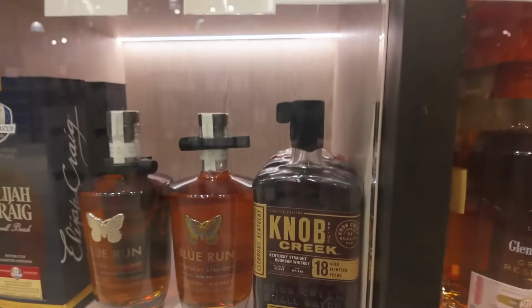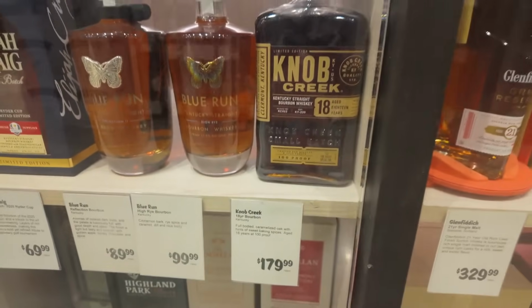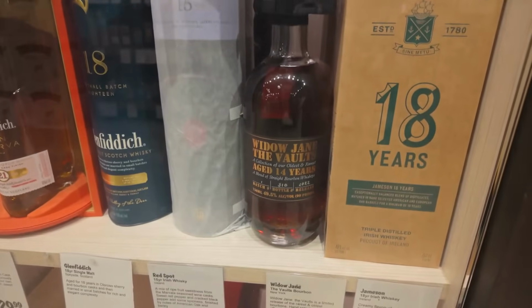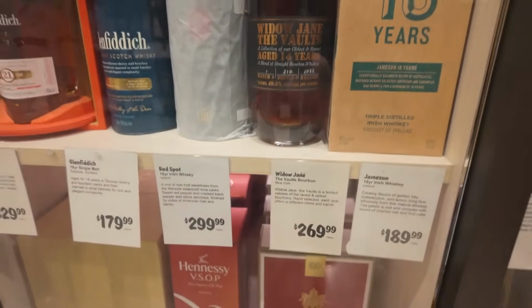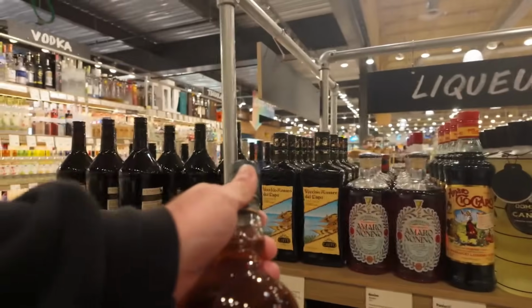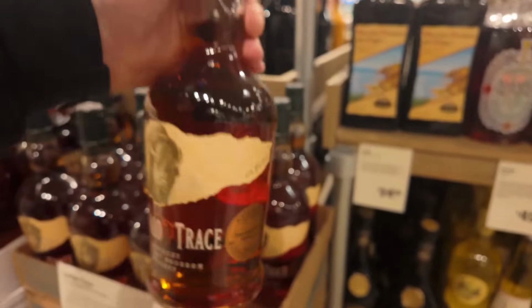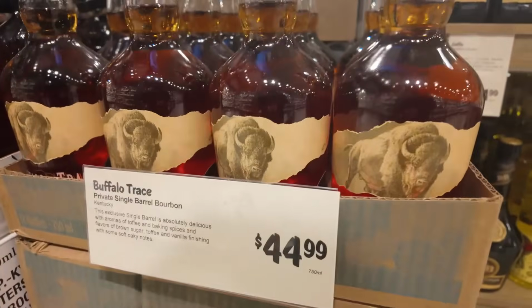What else we got? We got Knob Creek 18-year for $180. A little pricey again. And what else we got here? We got the Widow Jane Vault Edition 14-year for $270. And then one more bottle that I just saw before we head out of here is this right here. We got ourselves a Buffalo Trace Store Pick Stu Leonard selection for $44.99. All in all, a great selection here at Stu Leonard's. Nothing I personally want to pick up, so let's head out of here and check out another store.